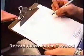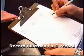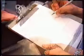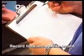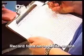Note the amounts of fluids taken. You'll be recording this on what's called an intake or output record. Also notice what the client has or has not eaten. This will also be recorded on an appetite board according to your facility's policy. And if you notice that a client is frequently eliminating one food item, if they never drink their milk or never eat their meat, you'll want to let your supervisor or nurse know that.